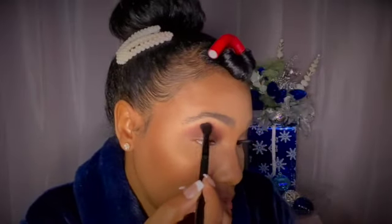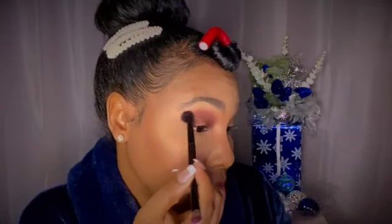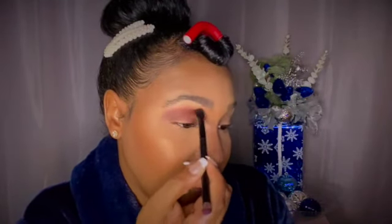Jackie Aina for the win. You go, girl. I have honestly been trying to get this palette for forever, and I didn't. And Black Friday was like, hey, get that palette, girl. So that's when I purchased mine for Black Friday. As you can see, it's very pretty.